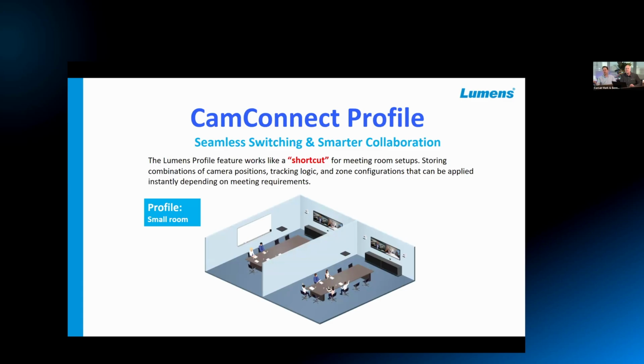So this works like a shortcut, and we can have a combination of cameras, the tracking logic, and zone configurations all applied, and they can just be uploaded as needed. So, fantastic for things like schools and multi-use rooms. You might have 2 TCC2 set up in one area, and maybe another 2 TeamConnect units on the other side. That might be a large space, but there might be a divisible wall that comes up, and you can just apply that profile like in the image there and have it do a different scenario without having to change any configurations that are already pre-done.